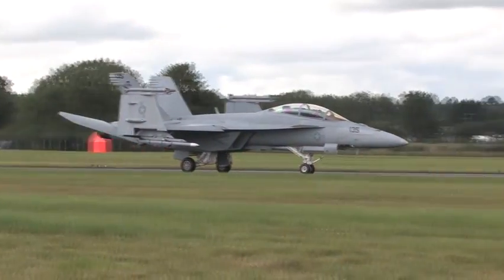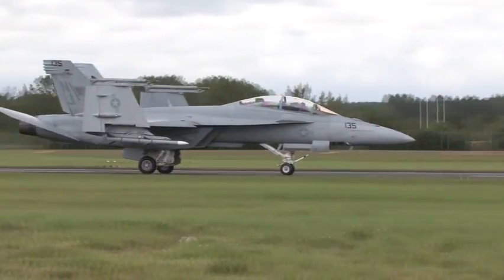Typhoon departs, cross runway 27, Foxtrot south to north. Roger, after the Typhoon, we'll cross the runway, leader in.